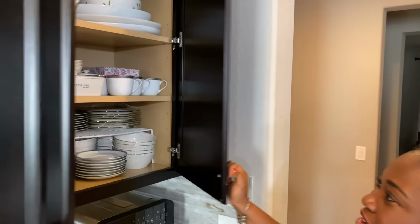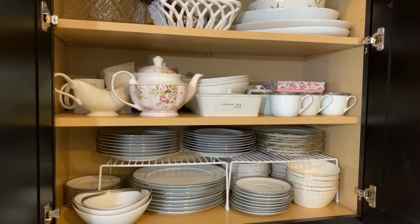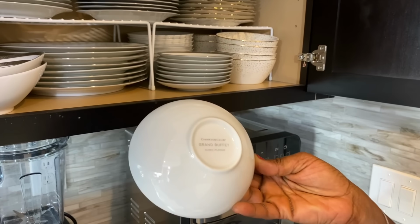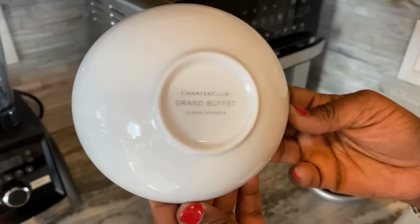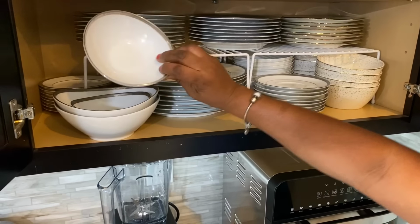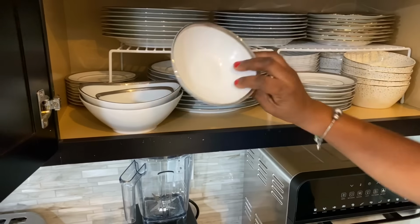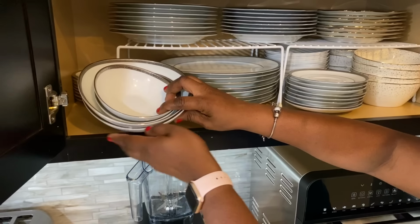And when we come here, this is my cabinet for my fine china. I mean, at least down here, it's my fine china. This is the Chatter Club Grand Buffet Collection, the Platinum one. I love this. I've had it almost 9 years. It is no more available, but I have been sharing with my KK fam similar ones that you can get. I love them. I should have got more of these add-ons, but I didn't.